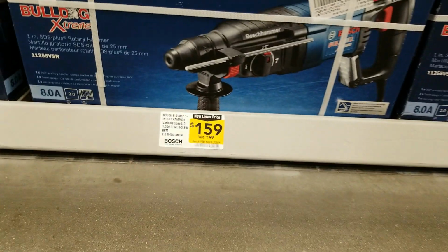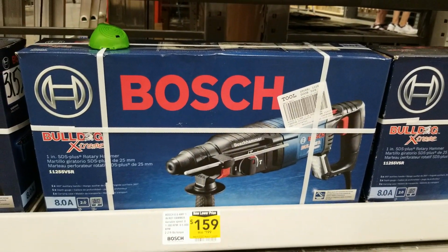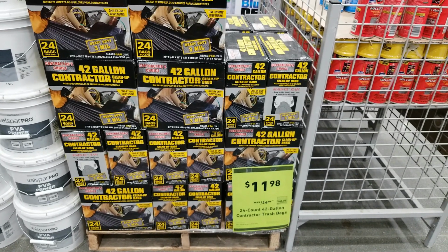Bosch, 159. Okay, this hammer drill, yeah, usually 199. That's pretty good little price discount, and this is a good one. Now I have one similar to this. It works great. All right, what else?